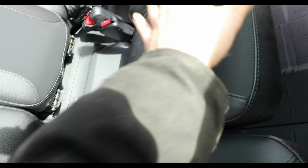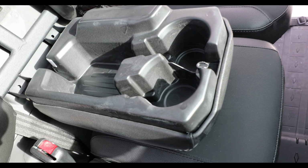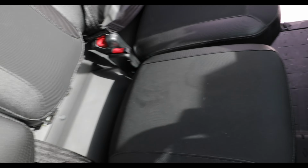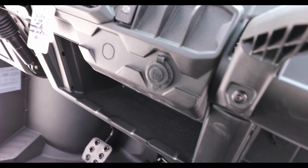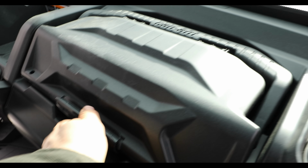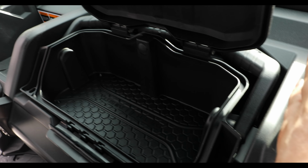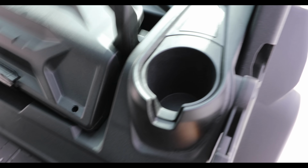Maybe we could have a dog or two ride in here. If Toivo wants to come. Got your little coffee holder. Of course, you got a 12-volt outlet right there. There's another 12-volt underneath. Got a dash tool case. And this also comes out of here too.